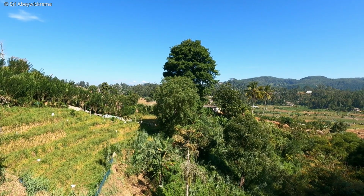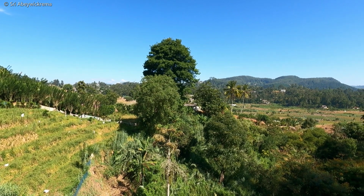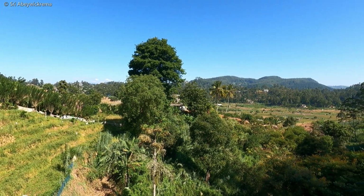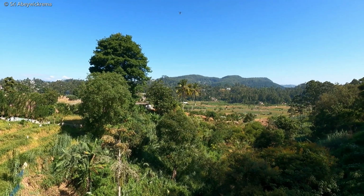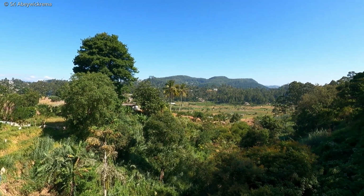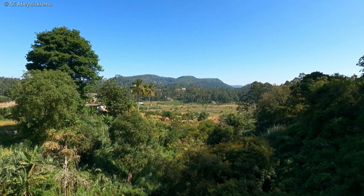Okay, now this is the view on the other side. You can see it offers some beautiful panoramic views over these farmlands. I'm not quite sure what the mountain range in the distance is. I'll try and figure it out and tell you later.